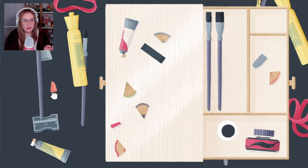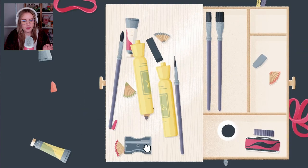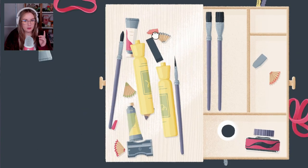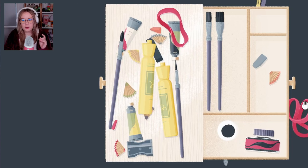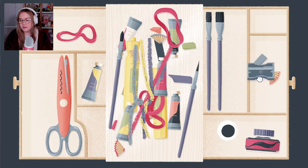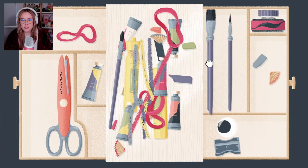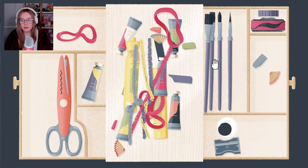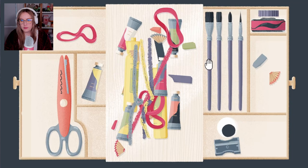Or maybe we put a lot of things up here. If I just get everything on this top bit, smart. Now we're being smart. I put everything up here, I'll be able to see it. There, this is using my brain now. Sharpener. Oh, this is not... Okay, that fits perfectly there. Paintbrushes are going to go big to little. All the paintbrushes need to move over. Okay, that's kind of perfect.